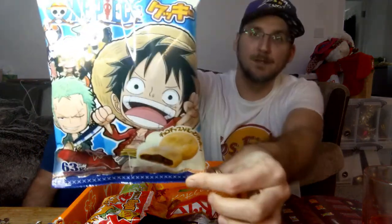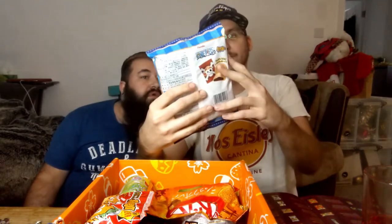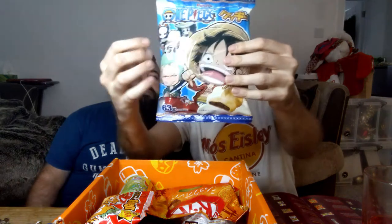Ooh, I can see a lot of really big bags here. Let's go with one with Luffy. Yeah. So we got characters from One Piece there. We've got Luffy, Zoro, and who else is on the front there? Oh, you got the lot. You got Brook, Usopp. Yeah, we've got Brook, Usopp, and I can't remember. Nico Robin. And Nico Robin on there.